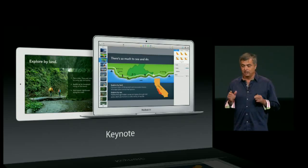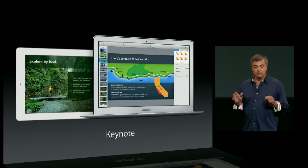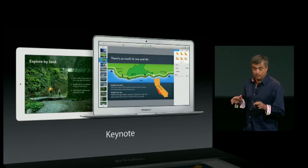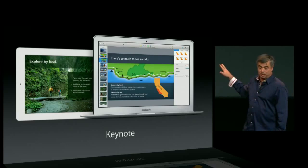Next, Keynote, the gold standard of presentation apps. And we've got some incredible new effects and animations. Some of you may have noticed some this morning because we've actually been running the new Keynote in this presentation.